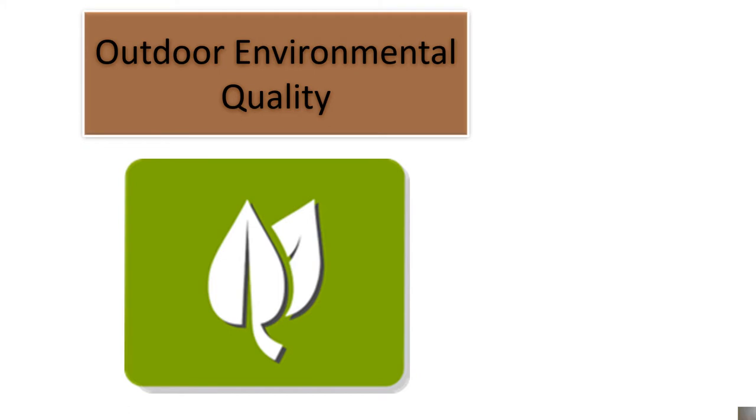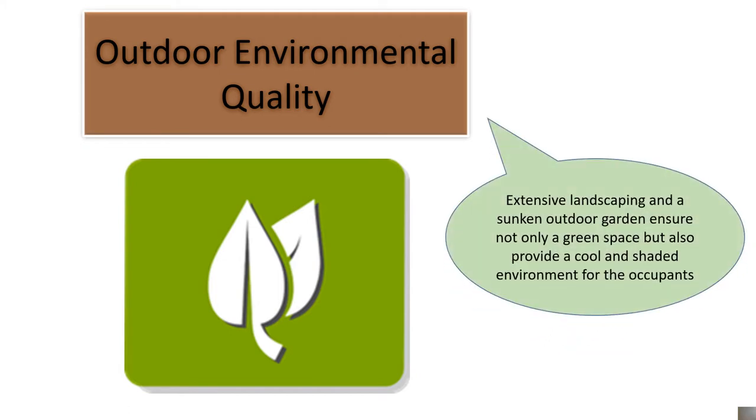Outdoor environmental quality. Extensive landscaping and a second outdoor garden ensure not only a green space but also provide a cool and shaded environment for the occupants.